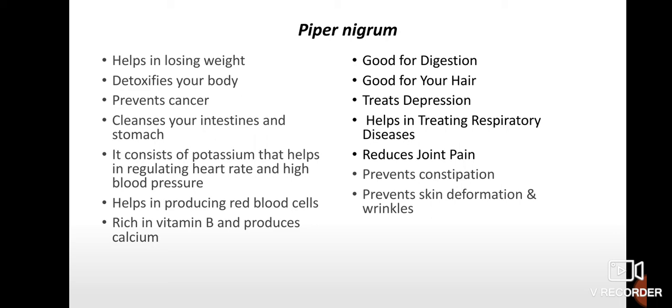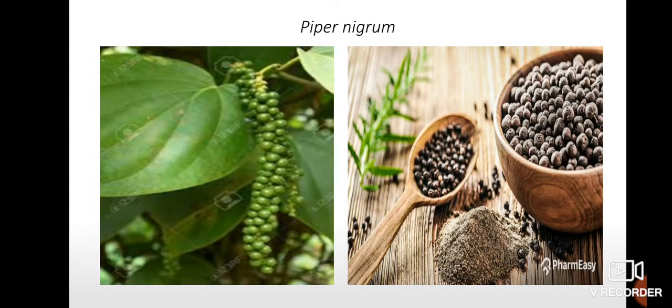If you get any cold, cough or anything, first thing what you do at home is make a decoction of this pepper along with other spices and drink hot kashaya, isn't it? So it helps in treating respiratory diseases, it reduces joint pain, it also prevents constipation and prevents skin deformation and wrinkles. So all this is about Piper nigrum or your common pepper belonging to the family Piperaceae, and the part used is the dried fruits or dried berries.